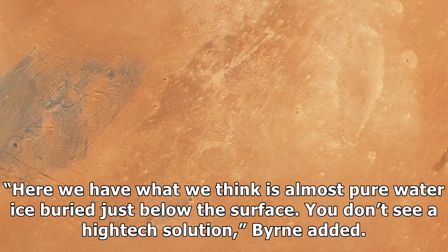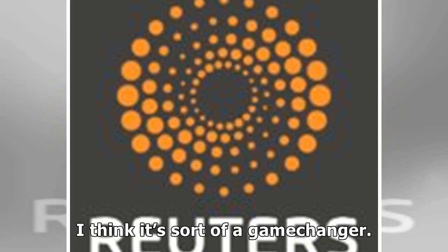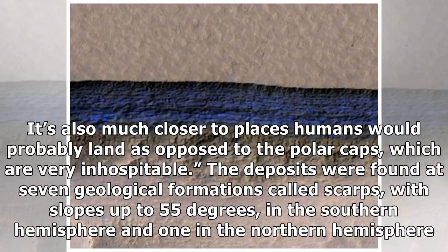Here we have what we think is almost pure water ice buried just below the surface. You don't need a high-tech solution, Byrne added. You can go out with a bucket and shovel and just collect as much water as you need. I think it's sort of a game changer. It's also much closer to places humans would probably land, as opposed to the polar caps, which are very inhospitable.